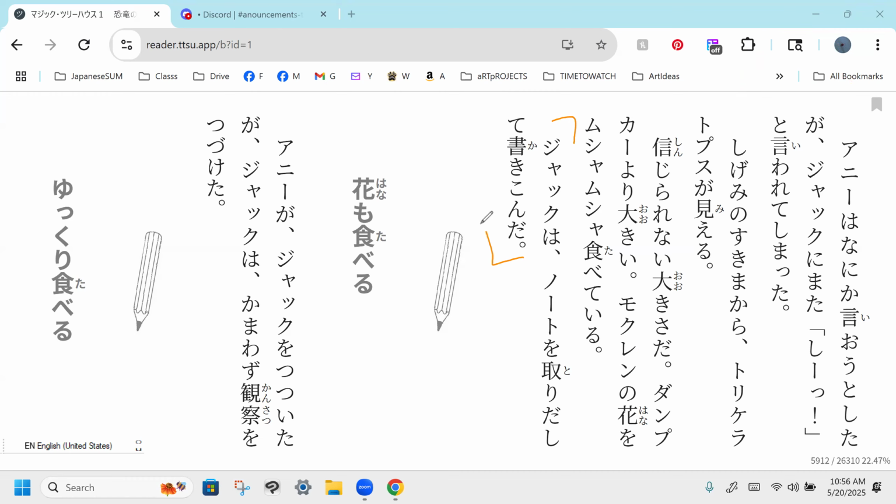ジャックはノートを取り出して書き込んだ。It's that komu again. Jack opens his notebook and writes in it. Exactly, writes in it. Perfect. The toridasu theoretically is takes out his notebook. He takes it and makes it appear from out of the backpack rather than opening it. But logically, he has to open it in order to write in it. So it's not a wrong way to translate it. And then hana mo taberu. It also eats flowers, not just grass and leaves. So we've written in his book.